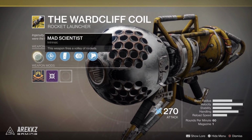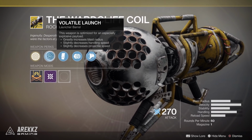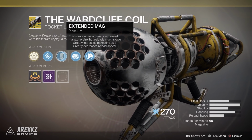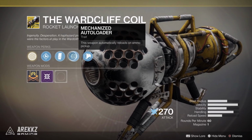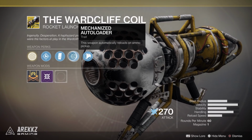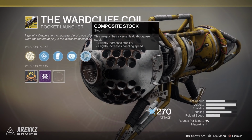The main perk on this one is of course Mad Scientist, so this weapon fires a volley of rockets. On top of that, you also have Volatile Launch, which greatly increases your blast radius and slightly decreases your handling speed and your projectile speed. You also have Extended Mag for an increase to your mag size, but a decrease to your reload speed. You have Mechanized Autoloader, so the weapon automatically reloads on ammo pickups. And you also have Composite Stock for a further increase to stability and handling speed.